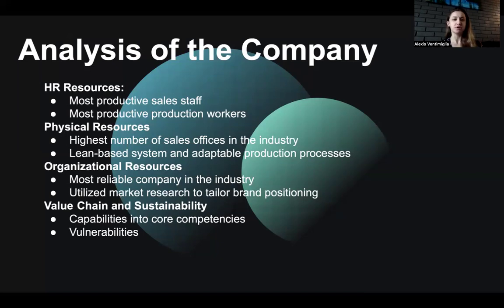Additionally, our production workers were also awarded the most efficient in the industry, thanks to our commitment to lean operations and continuous improvement. Moving to physical resources, we lead the industry with the highest number of sales offices, with 11 globally. These offices are strategically located across all major markets, ensuring we can effectively serve our customers responsively.